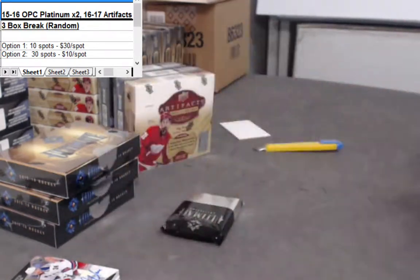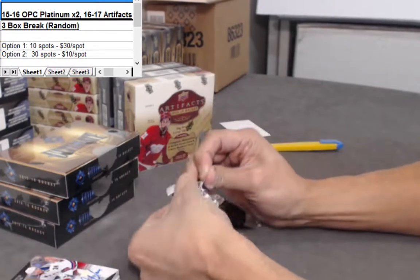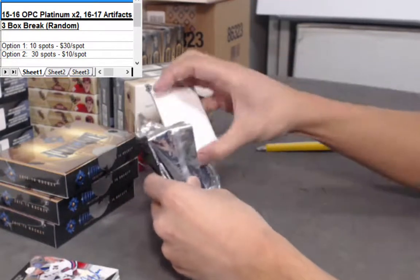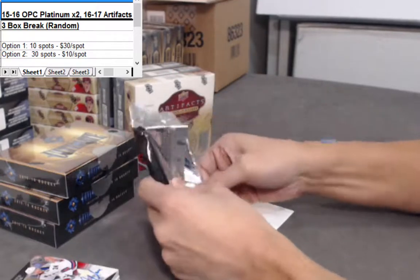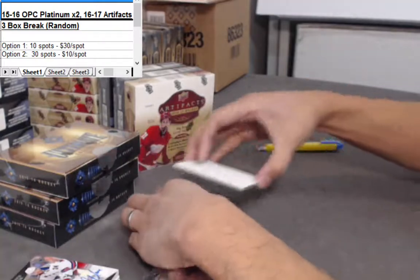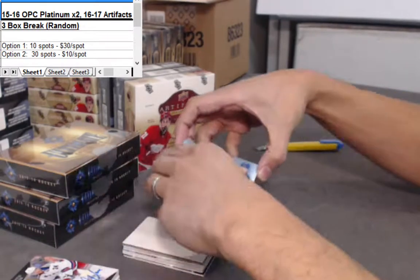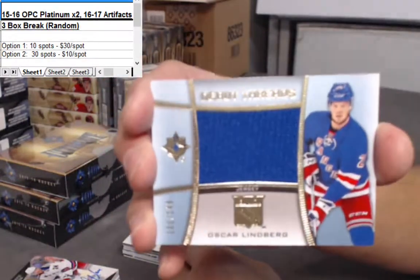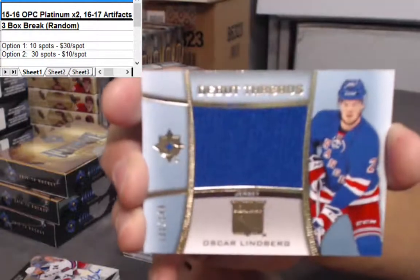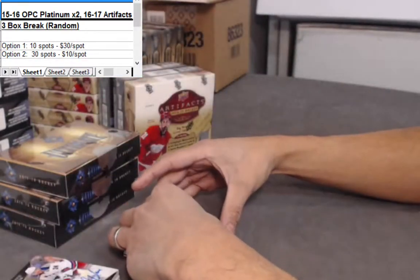Pack number two. Let's get this in here. Right. Card one, box two. Going with the same theme. Debut Threads of Oscar Lindberg. There's two hits for one player. And it's at a 149, 131 of 149.